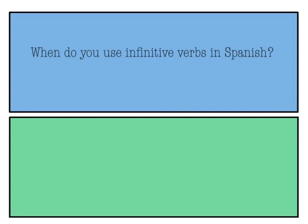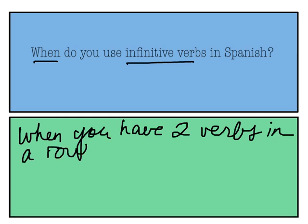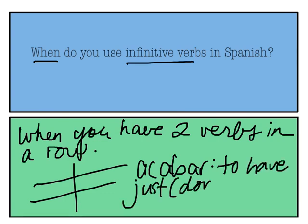So our big question of the day was, when do you use infinitive verbs in Spanish? And our big answer is when you have two verbs in a row. You can write down your 10 main ways that happens if you want to, if you think that would be helpful, or you can just list the 2 or 3 that maybe are the hardest for you to remember. And then I would conjugate acabar and write down that acabar means to have just done something.